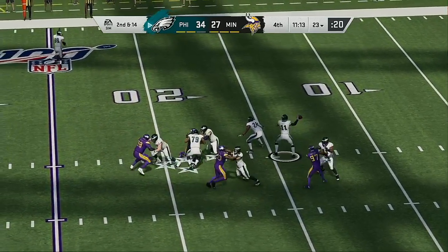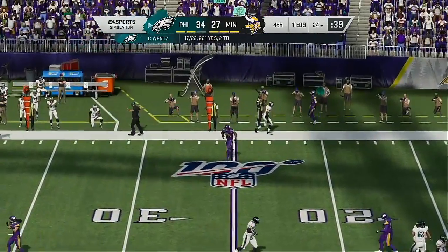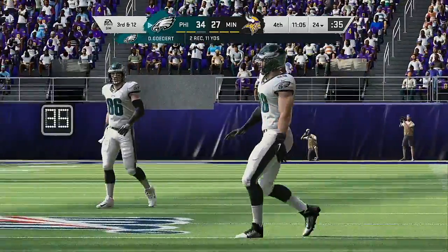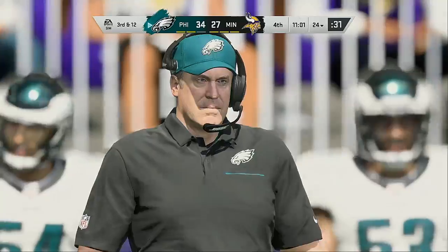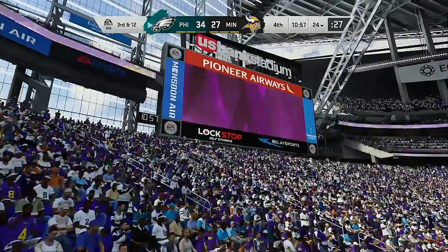Wentz. This short throw caught by Goddard. That was a nice throw out there to the flat, but they defended that pretty well. The hope is to go ahead and put it on him so he can turn and get upfield and gain additional yardage. There just wasn't anywhere to go on that play.